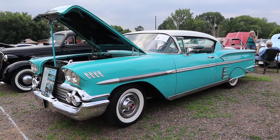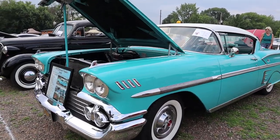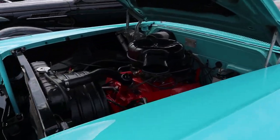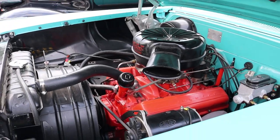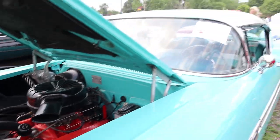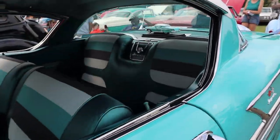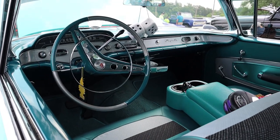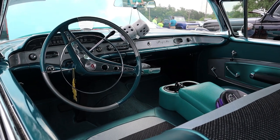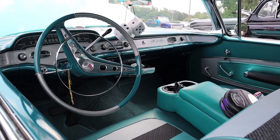There's an awesome 58 Impala. I just put a model kit together of almost this exact type or color, I meant to say, Impala. I chose the same colors and stuff with my model. My model didn't turn out as good as this though, that's for sure.